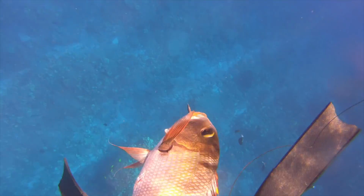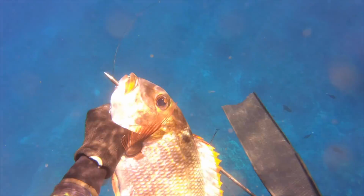After securing this moo, I swam straight in because this was the best way in my eyes to end this dive.